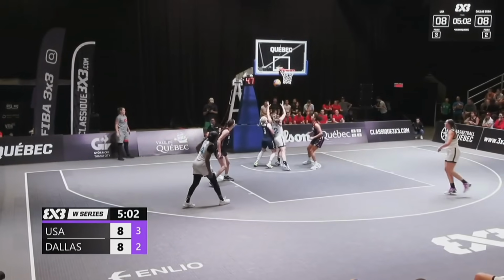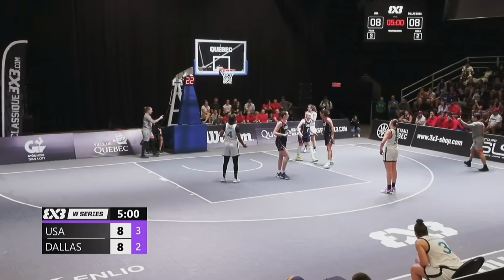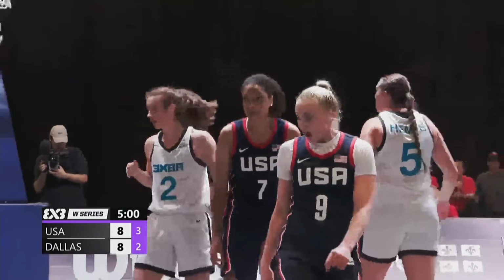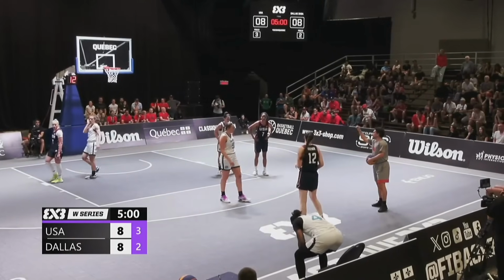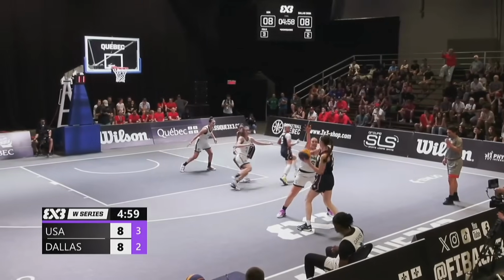Dietrich taking Van Lith. Van Lith able to stop the ball momentarily, and USA is fired up. Clock stopped at 5 minutes. Halfway through, and we are tied. Brown with the inbound.